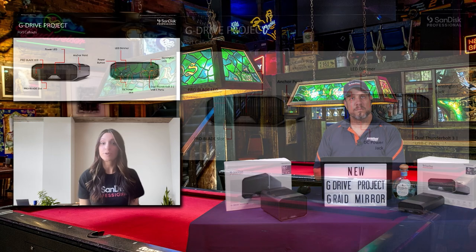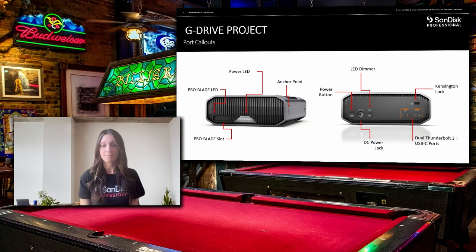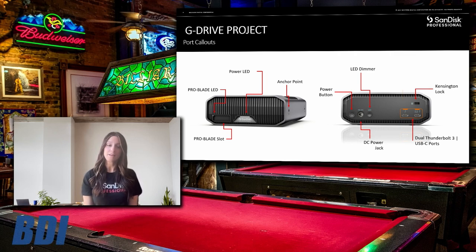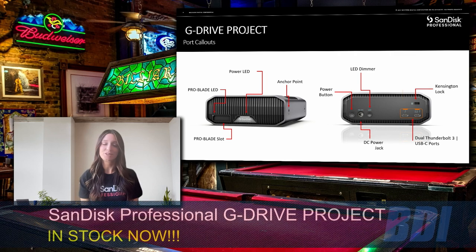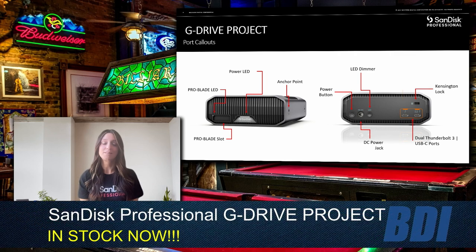And for the ProBlade SSD mag slot in particular, it is a 10 gig slot. So you're gonna get about 1,000 megs per second out of that ProBlade. And then just a little bit about the ProBlade itself, you can put a ProBlade SSD mag in there, 1, 2, or 4 terabytes. So that G Drive project really helps, again, with the seamless workflow.